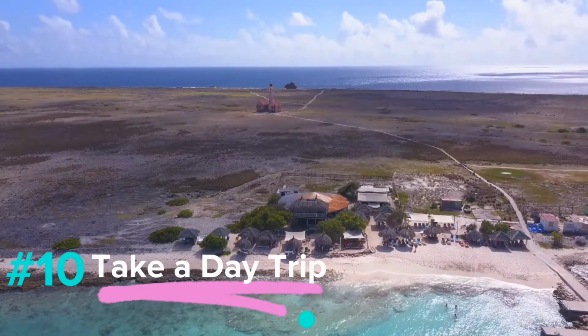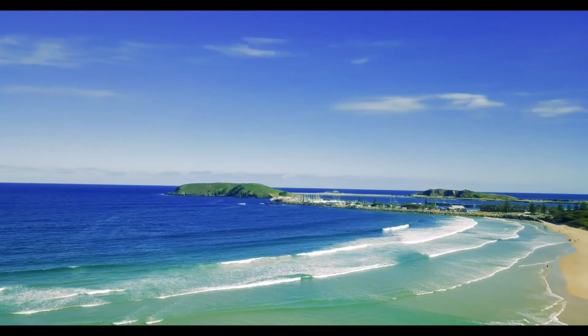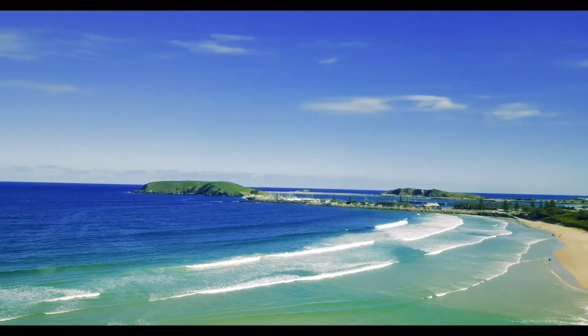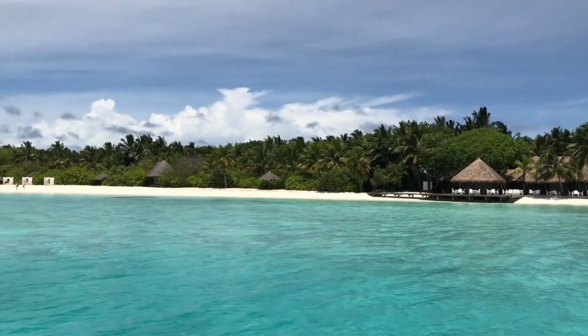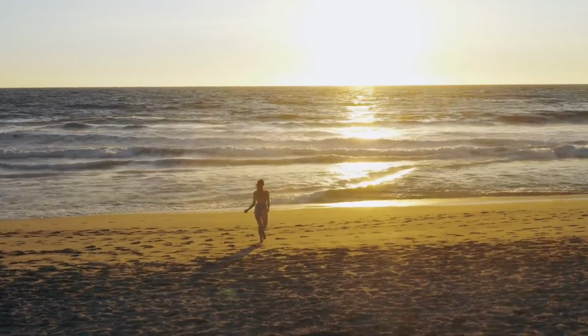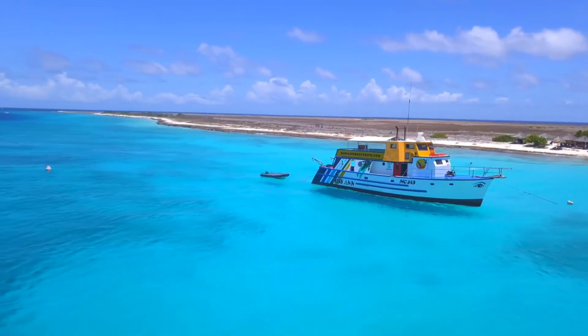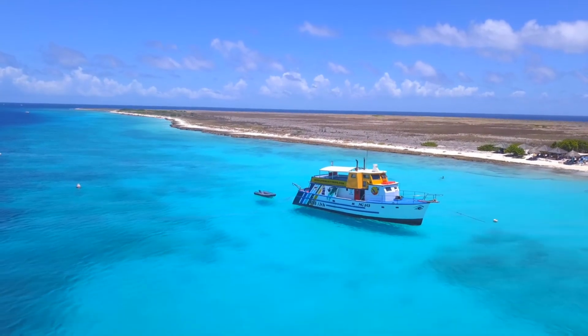Number 10. Take a day trip. Though the island itself is amazing and has many activities that can fill your Caribbean vacation itinerary very easily, you may still want to escape the crowds that amass on the main island. If you're looking for a place to get away and spend a little time, one of the best things to do is take a day trip out to Klein Curaçao.